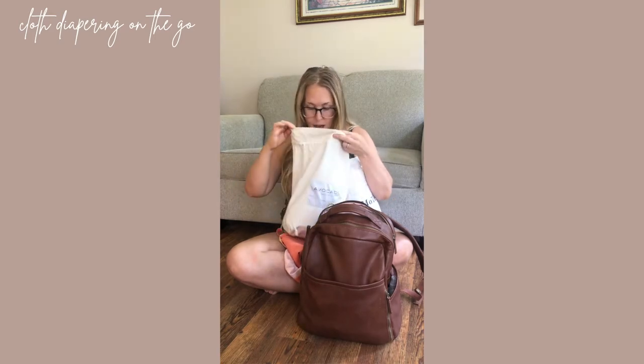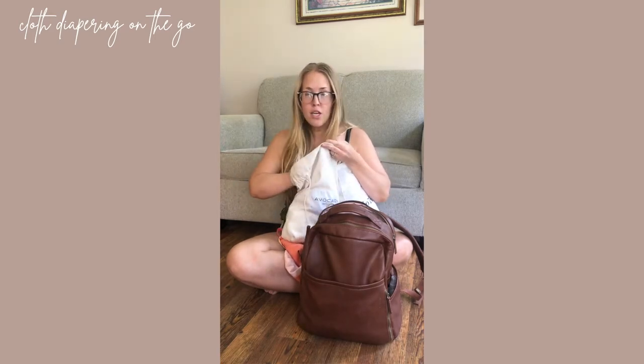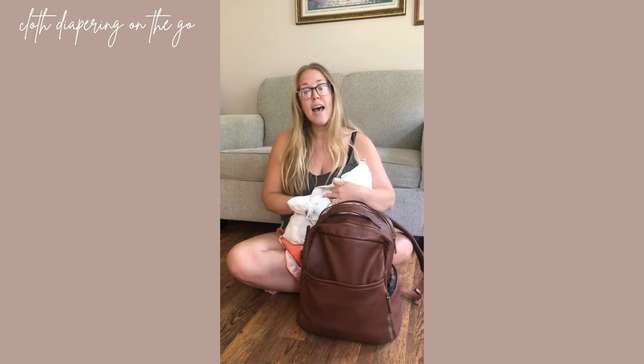So in here I have just our cloth diaper inners, the cloth diaper outers, and then as backups I always bring disposable just in case. That's definitely not necessary if you're a cloth diapering family. It just has made things easier for us to have some disposables on hand if we just need to.